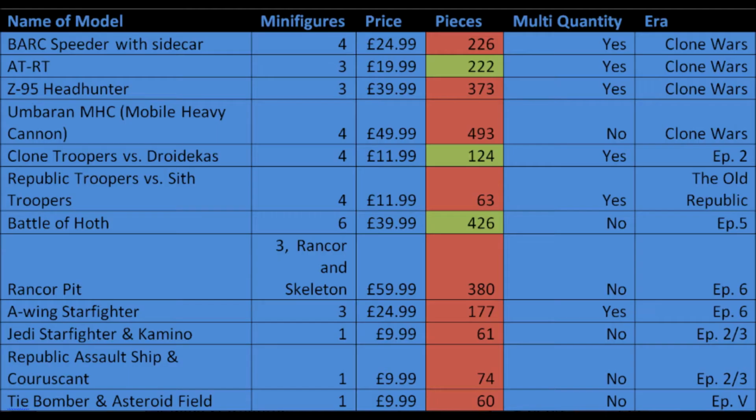Now here we have a table I've put together. On the left we've got all the names of the models, and then the minifigures, the price, the pieces. If it's displayed in red it's more than 10 pence per piece, if it's displayed in green it's less than 10 pence per piece. The multi-quantity column I'll come on to later, and the era.